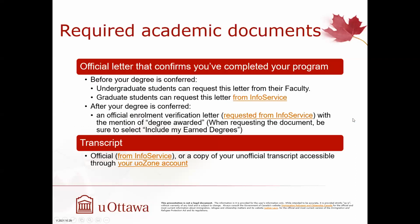Okay, so let's talk now about this support letter. And what are the required academic documents for a postgrad work permit application? So there are only two. The first one is this official letter that confirms you've completed your program. And depending on what time of year you're requesting this letter, the answer is a little bit different about where you get it from. So if you're requesting it before your degree has been conferred, which will be the case for the vast majority of you, if you're an undergrad student, you can request this letter from your faculty. They might have you send your request by email, or depending on your faculty, there might be a special portal that you can use to submit your letter of attestation request.